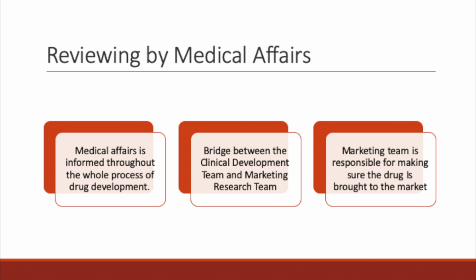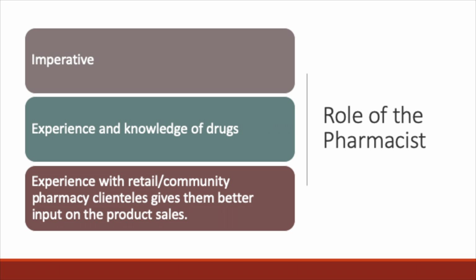The company will need to keep in touch with the medical affairs team throughout the whole process of drug development. The medical affairs team will be the bridge between the clinical development team and the marketing research team, to make sure the drug that is being developed has gone through all the stages and that the marketing team is able to come up with an efficient plan to bring the drug to the market.